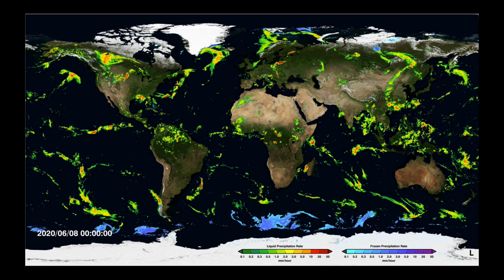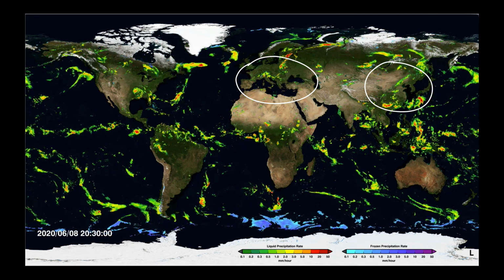I'd like to just give you a quick international flavor to finish this one up. We're going to talk about 2 areas. One is going to be Europe and around the Black Sea. The second one's going to be here in parts of China. Look at the Europe first.